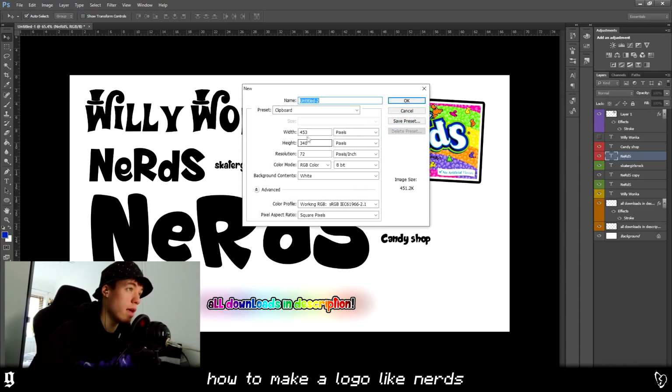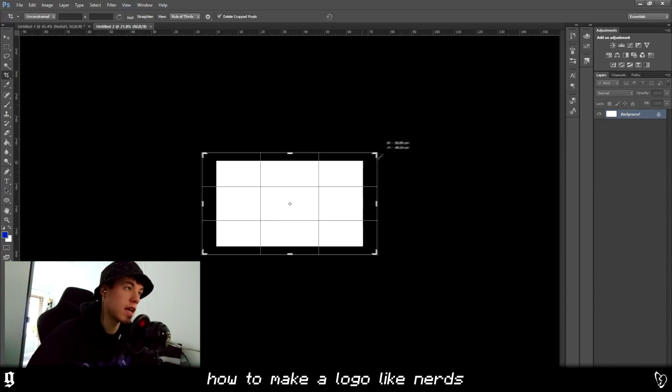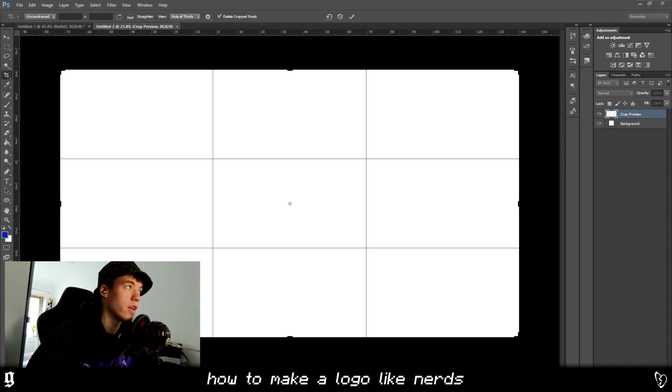First thing you're going to want to do is open up a new document. I do 1920 by 1080 because that's my monitor resolution. You guys can really do any size, it doesn't matter. Once you've got it, what I like to do is just scale it up whilst holding shift and control to make sure it doesn't go off at random angles.